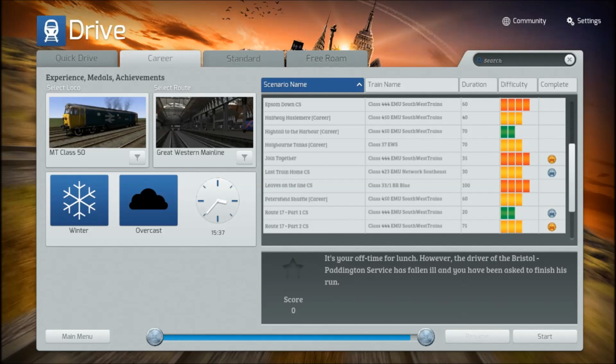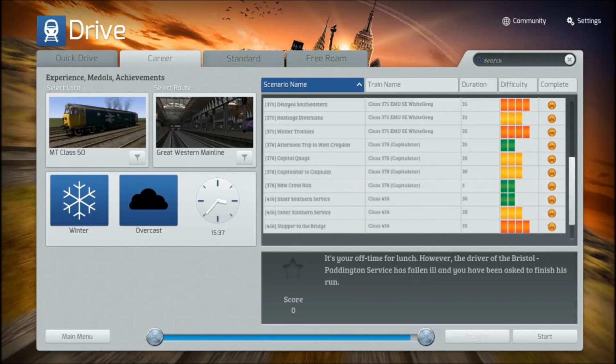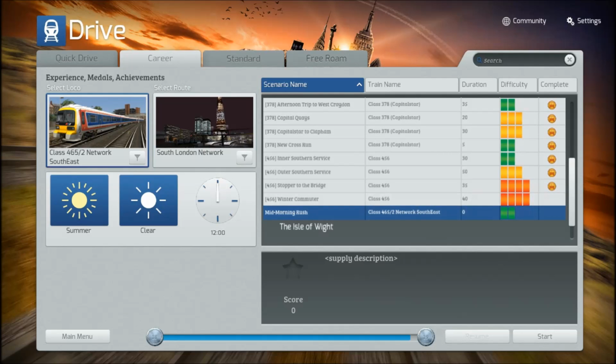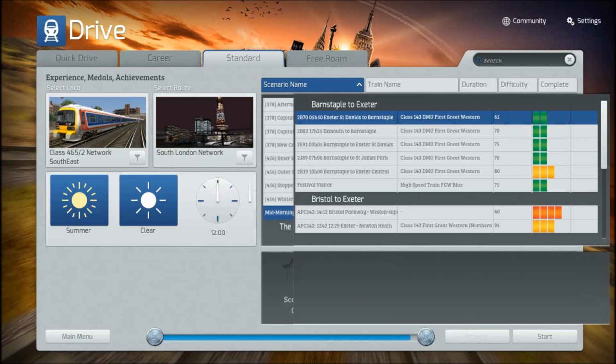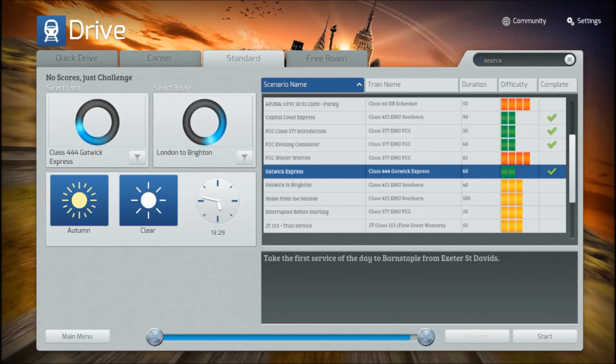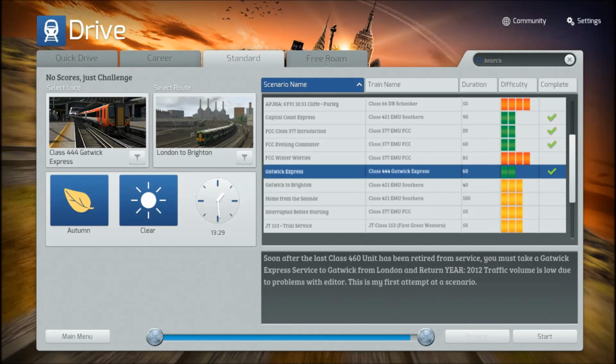I've got plans for a South London network scenario called Mid-Morning Rush, in the Armstrong Powerhouse Class 465, the Network Southeast one, which would be nice. So it's going to be a Network Southeast based scenario. And I've also, in the standard scenario, got one for the London to Brighton, the Class 444 Gatwick Express, standing in for the Class 442. I haven't been able to upload that to the workshop yet, but I consider it finished. It just needs to be released now.